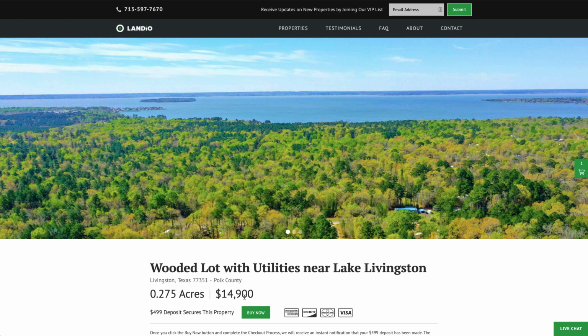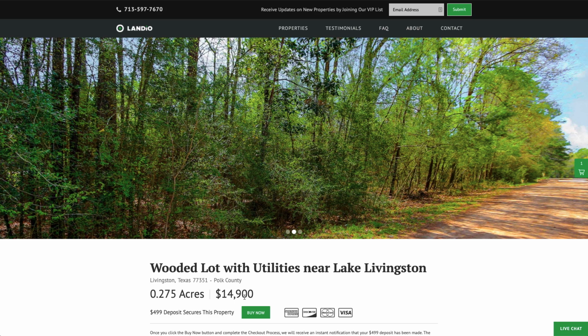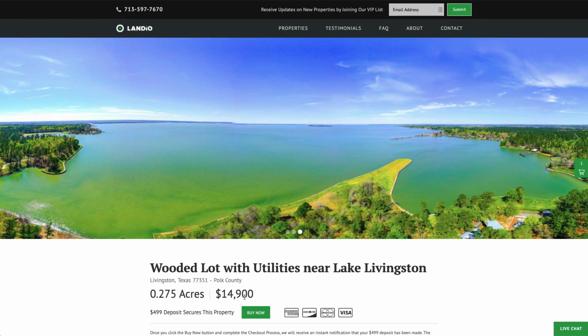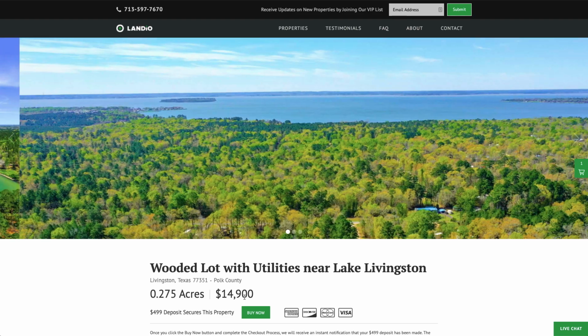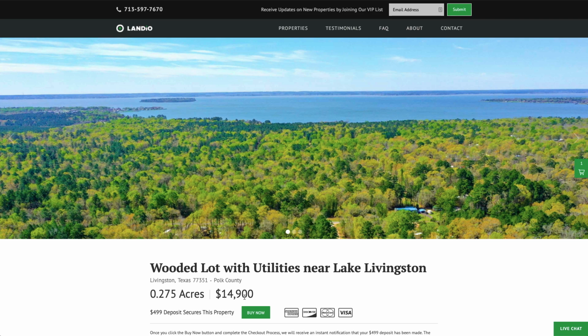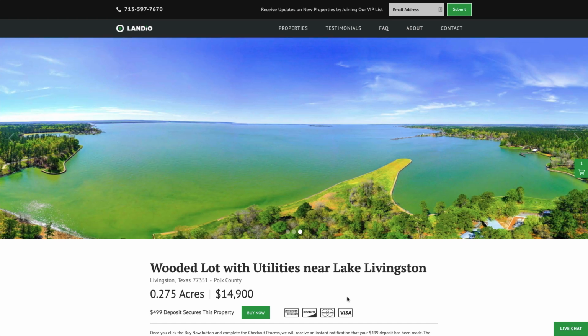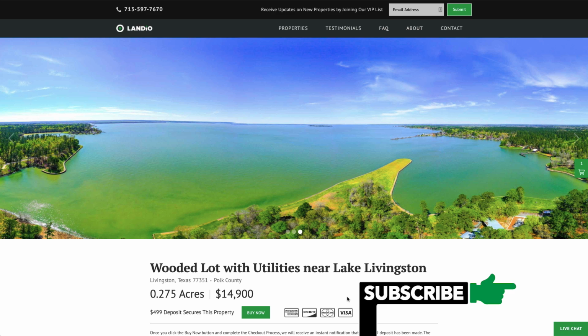Your $499 deposit is credited towards your purchase, and then we cover all of the closing costs. The remaining balance may be paid by wire transfer, cashier's check, ACH bank draft, credit card, debit card, or any combination of these methods. Make the whole process super simple, and it can be completed in as little as a day. Now, there are no other commissions or fees. There's no closing costs, so your total purchase price for this property is just the $14,900.